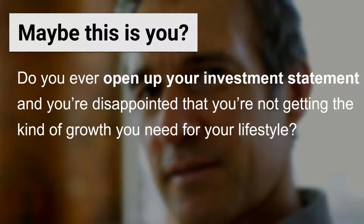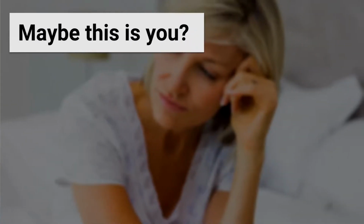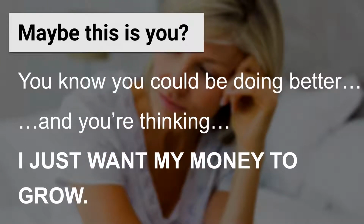Do you ever open up your investment statement and you're disappointed that you're not getting the kind of growth you need for your lifestyle? Do you feel like you're in a catch-22, that you can't trust anyone because of what happened in the financial crisis, or you trusted people in the past and they let you down, and you know that there has to be a better way? Or you know you could be doing better and you're thinking, I just want my money to grow. I have good news. If any of these is true for you, these are not the real problem. These are just symptoms of a larger problem.